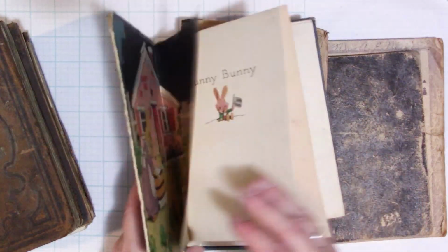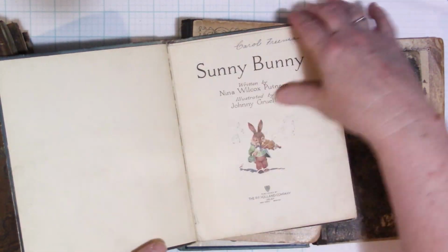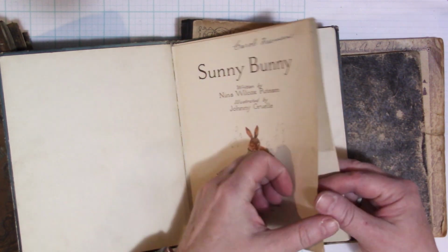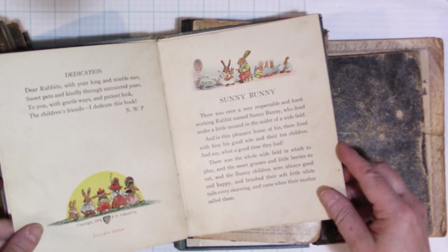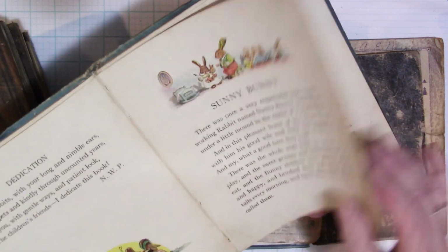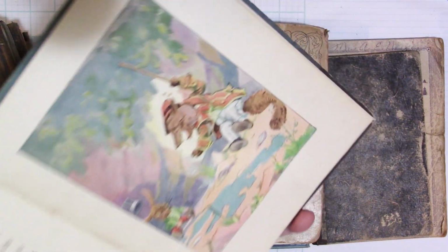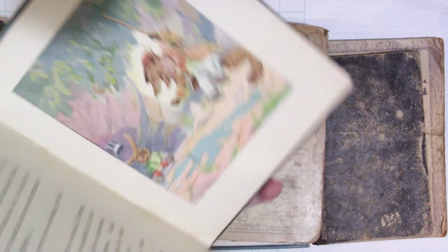Then I have some sweet ones like this one. This one's called Sunny Bunny. It's just darling. It's got some great little artwork in here. It's just fun to have that. Like, look at that. Isn't that sweet? This one's from 1918, I think. Yeah, 1918. So some just great images.